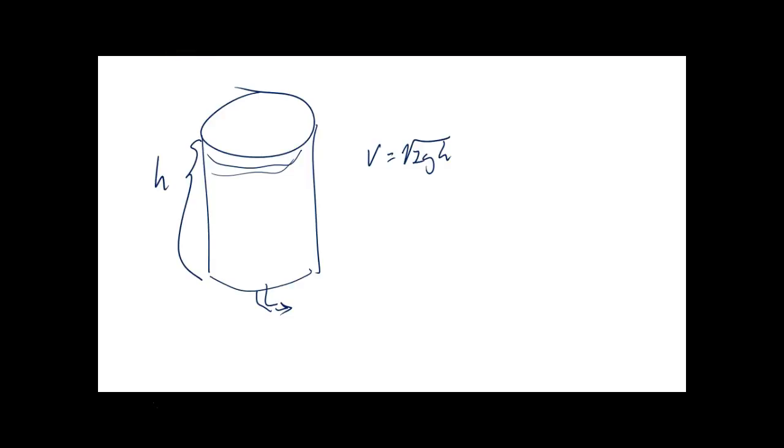So if it's a right circular tank, then g, of course, is acceleration due to gravity. The last expression comes from equating the kinetic energy, 1/2 mv squared, with the potential energy, mgh, solving for v, so that's where we got that one.